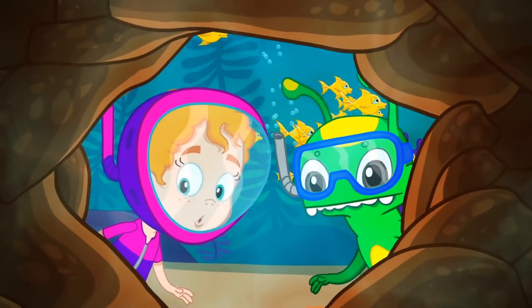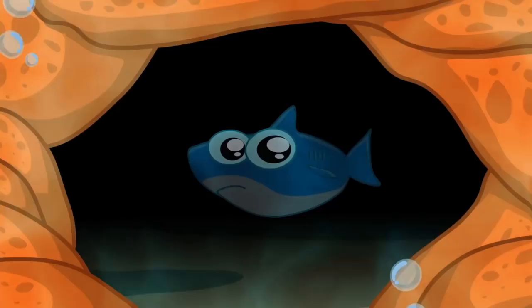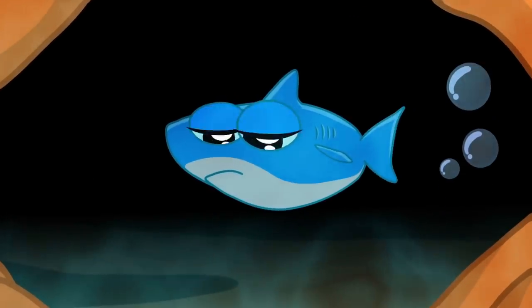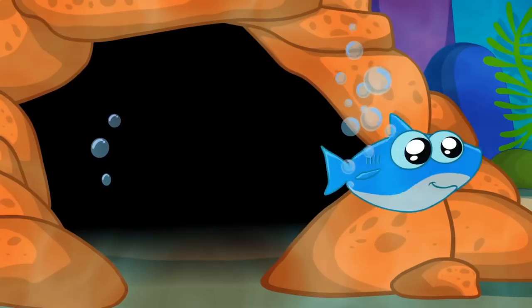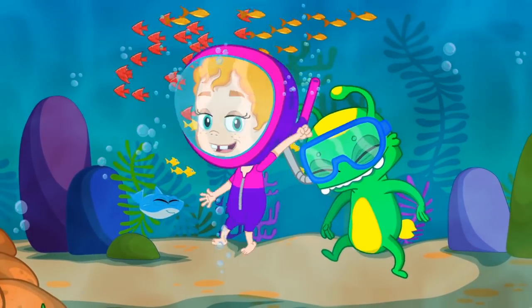Phoebe, mermaids don't... What? What is it? A mermaid? A shark! Wait, it's a baby shark. Where are his parents? Don't worry, we'll help you find them. Submarine mission, finding the shark family.